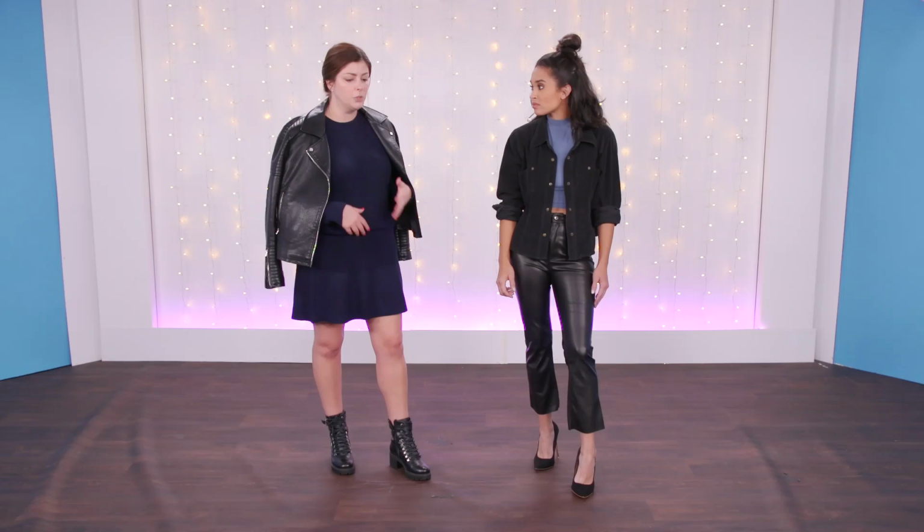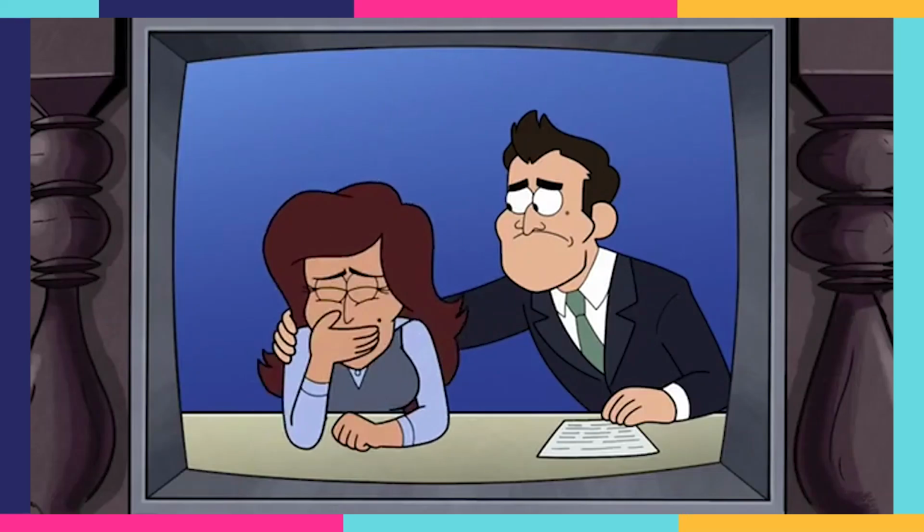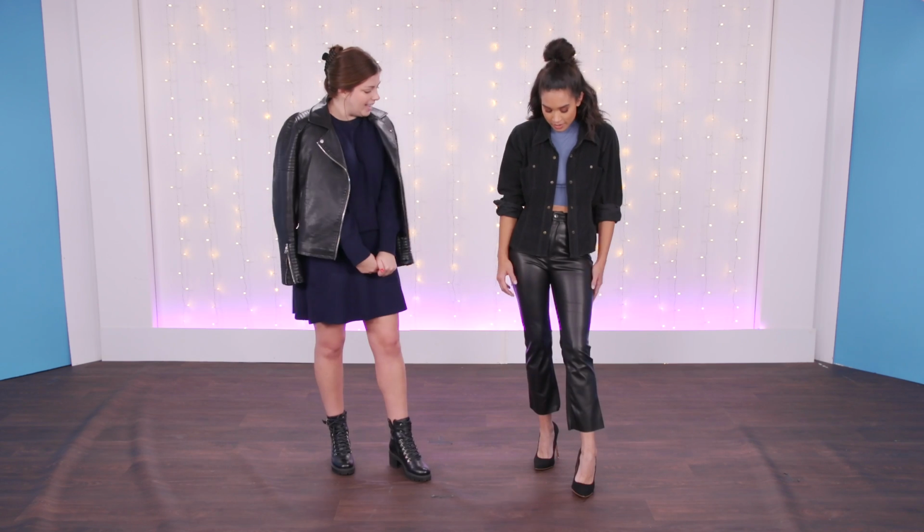It's easy too. You can buy these separately, you can buy them together. I prefer them together, but I can definitely see myself experimenting with them separately. So like, Zara, thank you. This is a set I didn't know I needed. I'm just so happy. What do you feel about the faux leather pants?